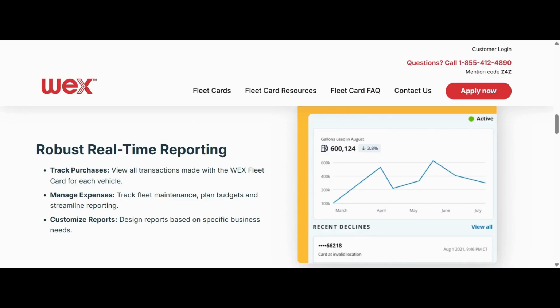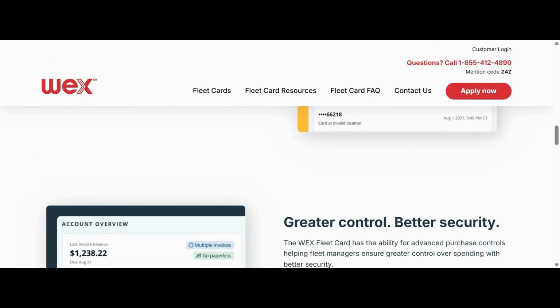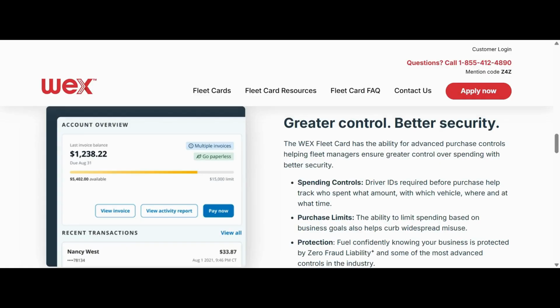Another important part is reporting. The system shows detailed breakdowns of fuel usage, spending patterns, and vehicle costs. This allows you to see which drivers are spending more, which vehicles are less efficient, and where adjustments can be made. Over time, this data can help improve budgeting and planning.